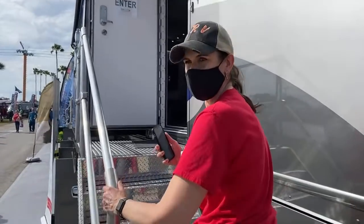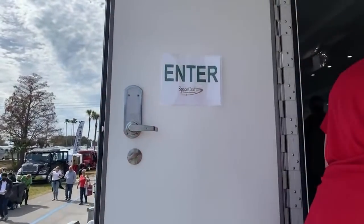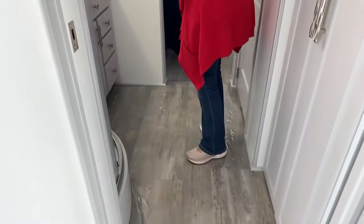All right, now you need a heavy duty truck to pull this. This is not going to be a dually. This is a heavy duty truck. Hi. How are you? All right. I hope we don't lose signal in here. Hopefully not.